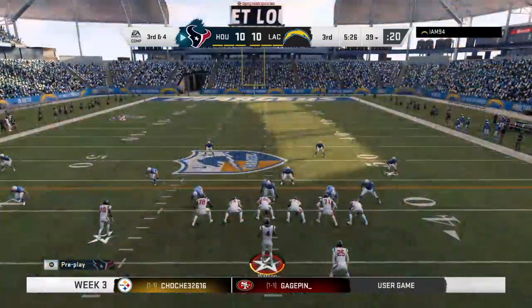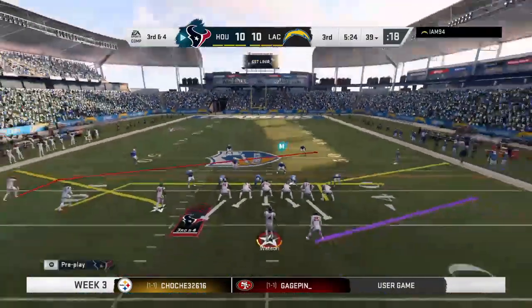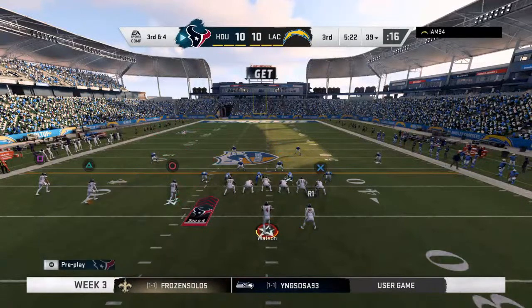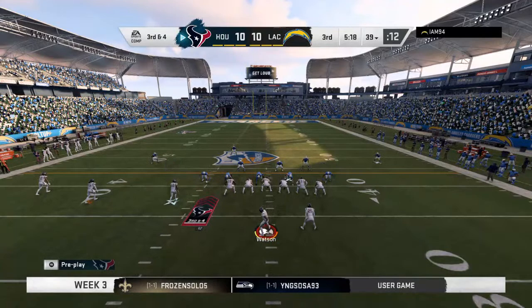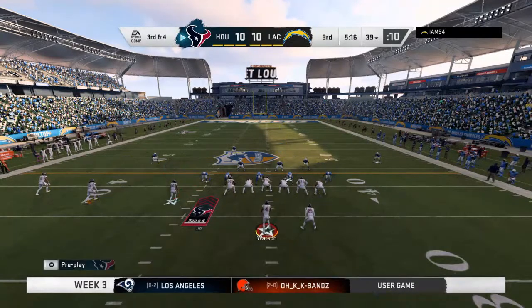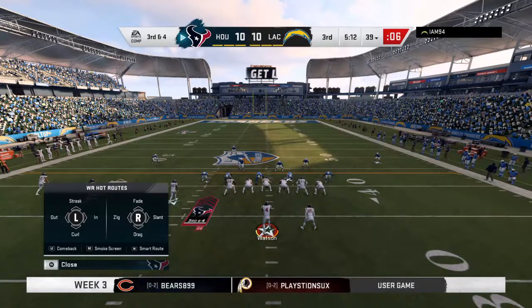Watch the screen, watch the screen. 19-9, 19-4. Mike's 49. I'm here all day.